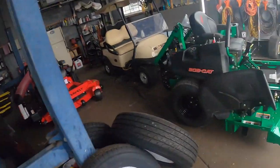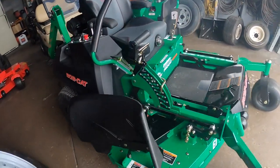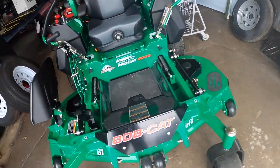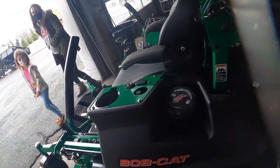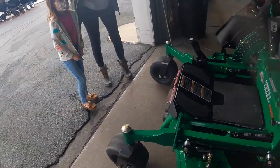All right, let's take a look at her. Nice little Bobcat Pro Cat 6000 2020. Brand new, baby. All right, we're gonna start her up. Take a look.